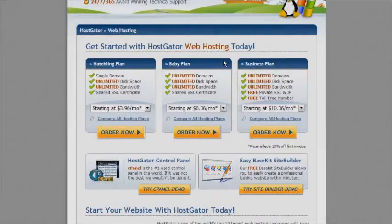But if you only have one domain, then by all means start with the Hatching plan, because with HostGator, you can always upgrade your account if you want to. Like I always tell people, never spend unnecessary money if you don't have to.